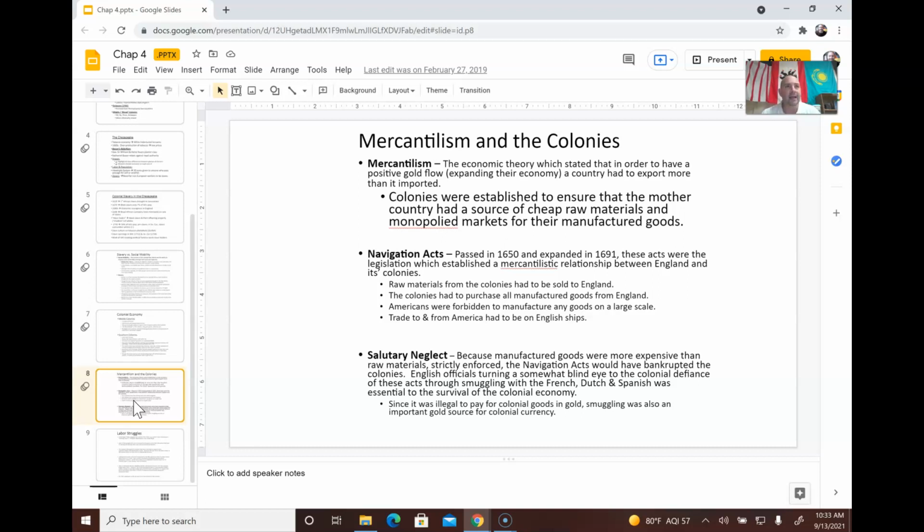And as a result of that, colonies are going to have their rights stripped from them, because for the British, it's all about getting the most amount of money possible. And they're going to seek cheap raw materials. They're going to seek tobacco and rice and sugar and timber and fish, and wheat and grains from the colonies in order to ensure that they can get more gold than they have to give back out.